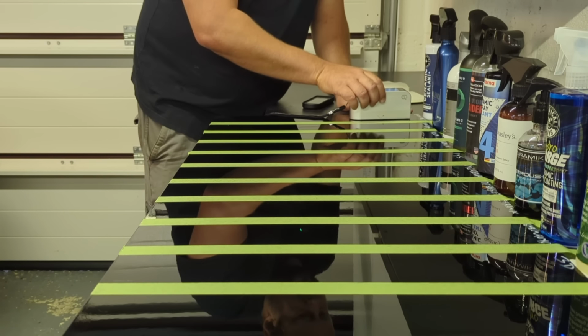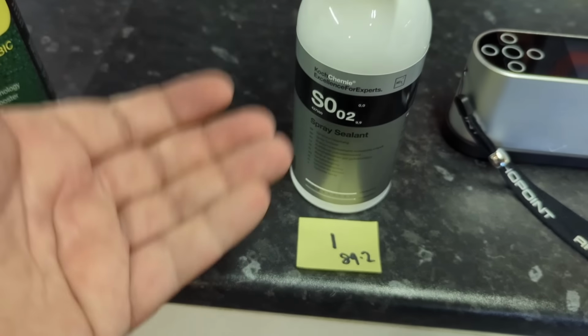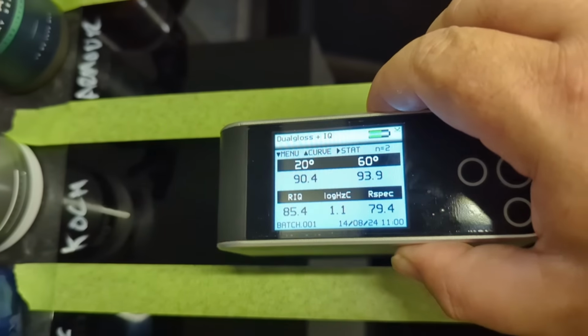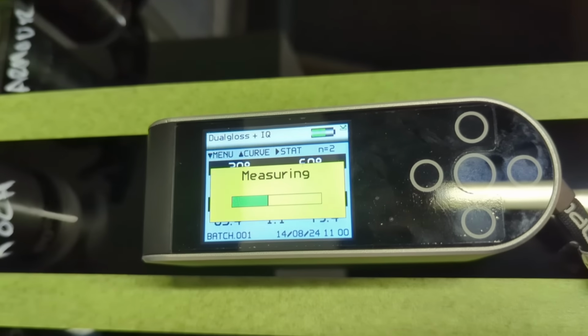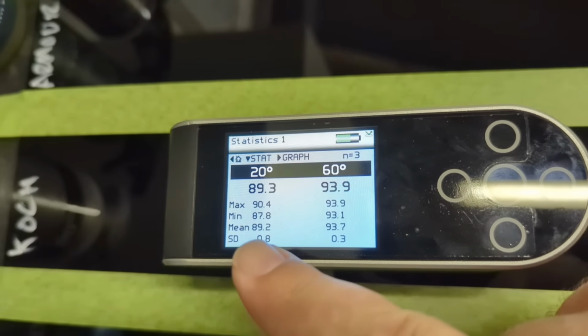The Koch Chemie product was in the last place with 89.2 units of gloss. A high number is good. A low number is bad. That was really consistent with an untreated panel, so it wasn't really able to add much or any gloss at all to our test panel.